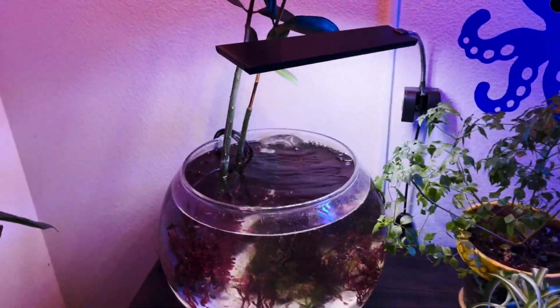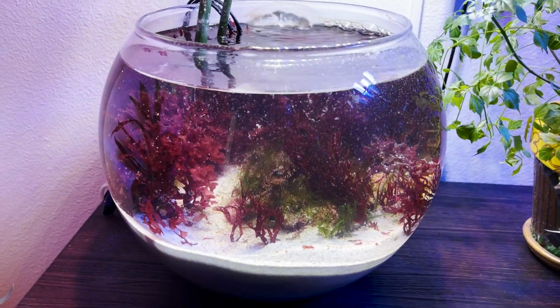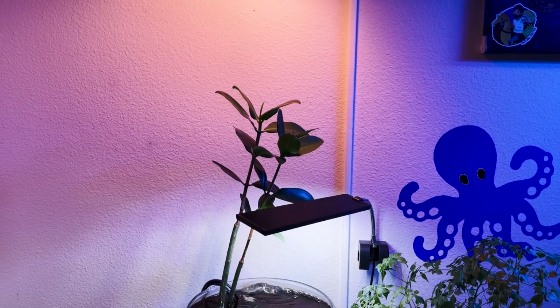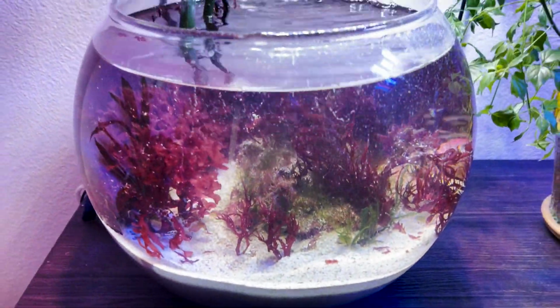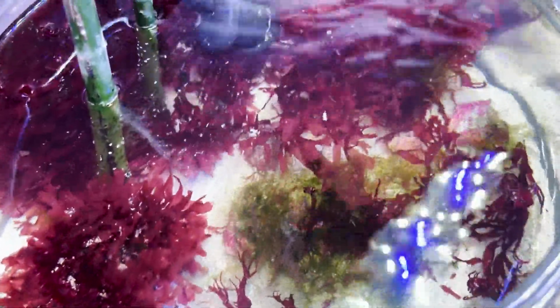Kate's doing really well. All right, so this macro bowl, I did not clean the glass for it yet before I started shooting this, but whatever. It's going really well. The mangroves are going. They're growing really fast and tall. Yeah, all of our algae's taken off. Our macroalgae is going. It's growing really well.